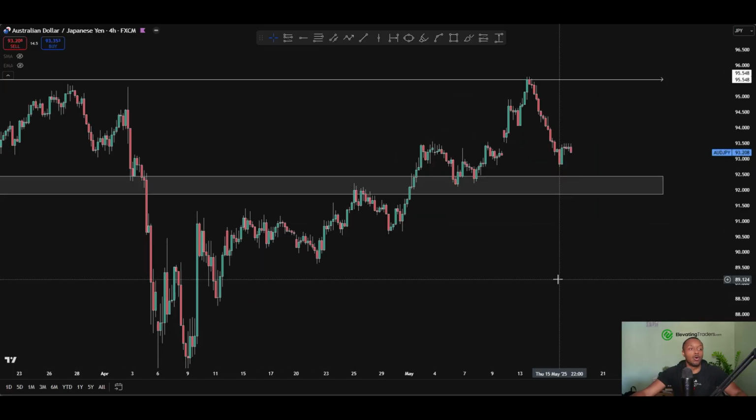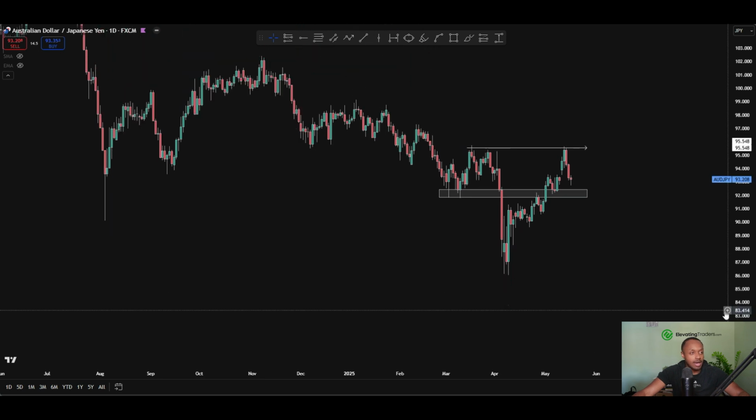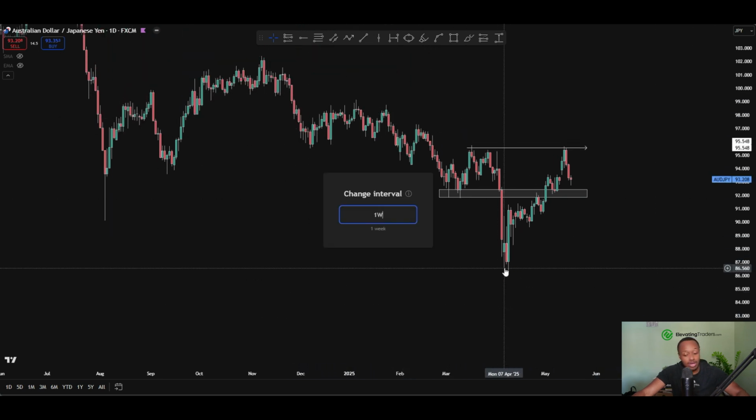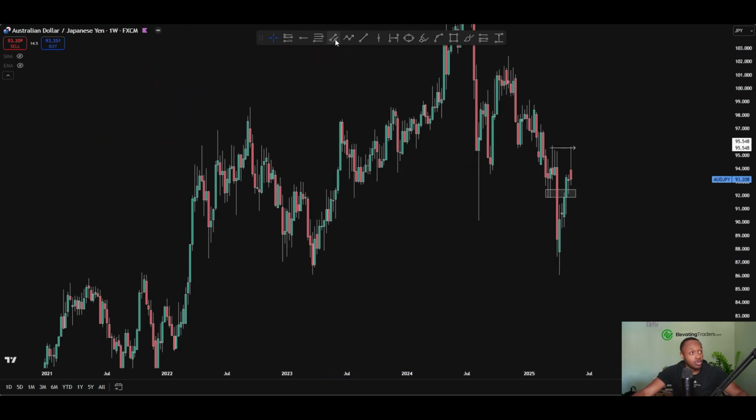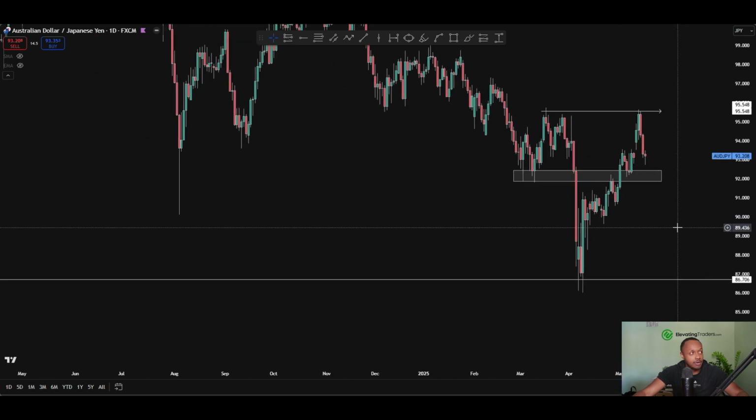Okay, so over to Aussie Yen. So I am bullish with Aussie Yen. I do think there's more upside to be had with this one. I'm looking at the higher time frames. We had a really big sell. We have come back into major support on the weekly chart, tapping into this level. Nice reaction. I do think there's still room to the upside for Aussie Yen.